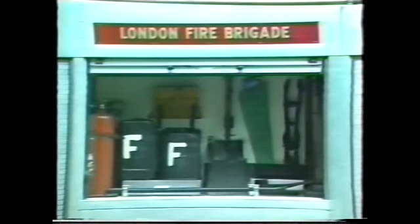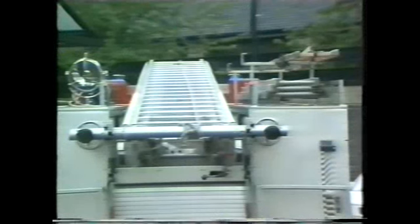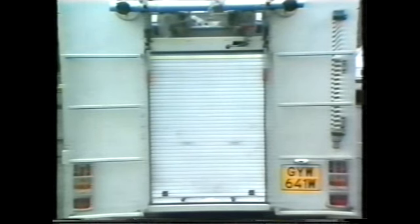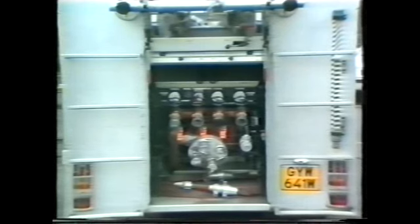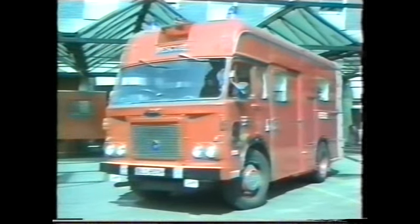The wide variety of equipment carried on each fire engine is kept in these lockers. In this locker, and one like it on the other side of the fire engine, are stowed hose and hose reel equipment. Ladders are carried on the roof. At the rear are the pump controls, which feed water through hoses. This fire engine carries 1,360 litres of water, but the pump can handle up to 4,500 litres of water per minute when connected to a water main. All fire engines in London are painted red.